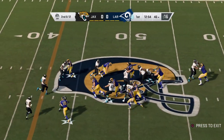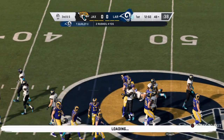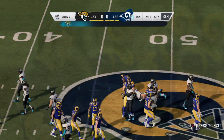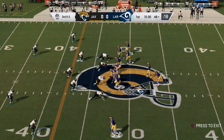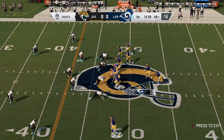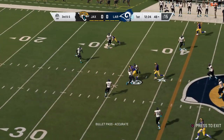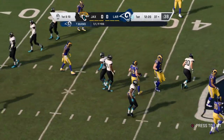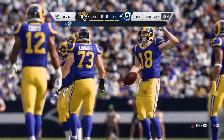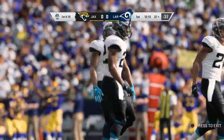Draw play for Gurley. And he's going to take this across midfield into Jacksonville territory. So they get half of what they needed. It'll be 3rd and 6 upcoming. On 3rd down, Burns. Man open, it's Kupp. He's got it. And he is tackled inside the 40, not quite to the 35. It's a gain of 11 and a 1st down, L.A.